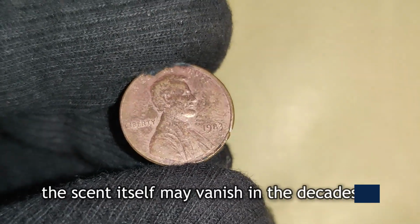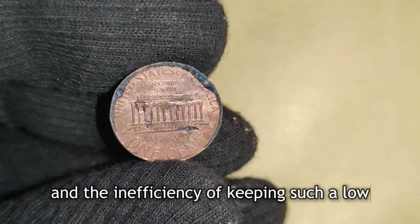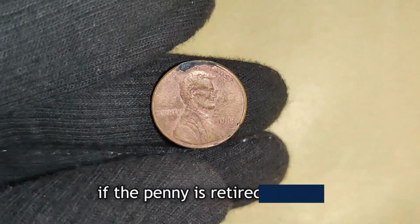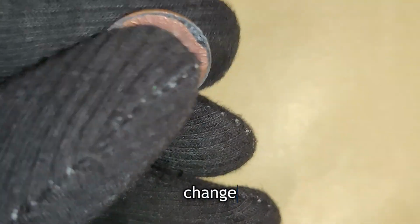The cent itself may vanish in the decades to come. Already, discussions circulate in Congress about eliminating the penny, citing the cost of production and the inefficiency of keeping such a low denomination in circulation. If that day comes, if the penny is retired forever, the 1983 cent will instantly become more precious, a relic of the last generation of small change.